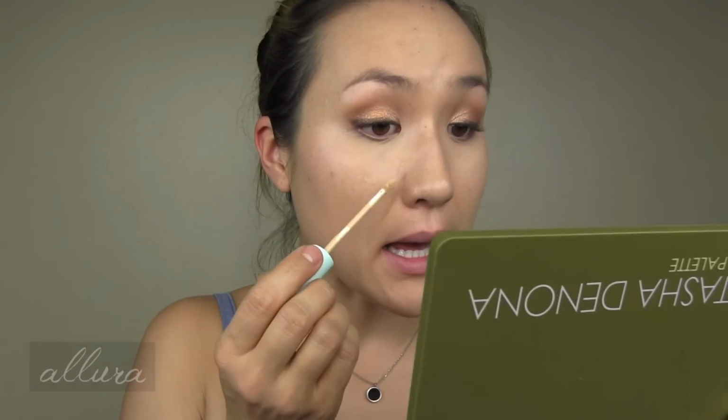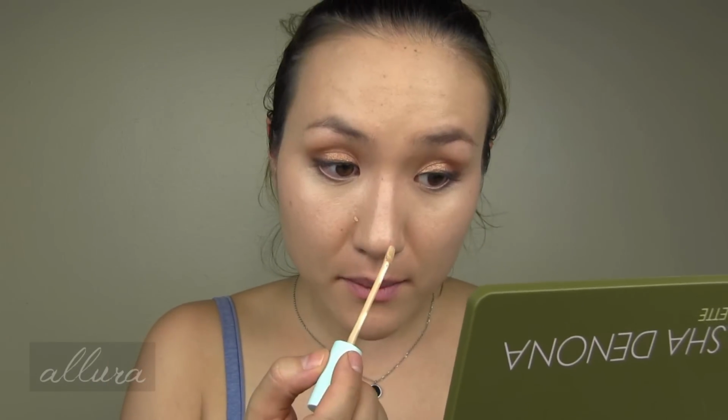Let's go ahead and try to conceal some blemishes. I've been breaking out a lot recently and I'm not really sure why, but let's go ahead and try to cover these up.